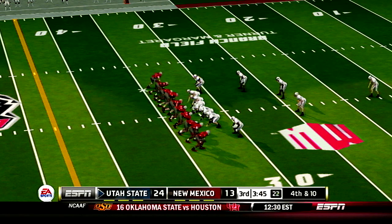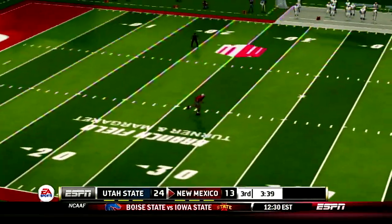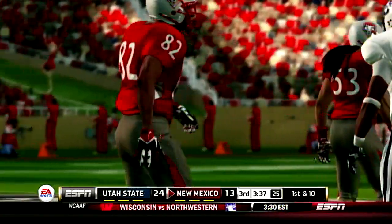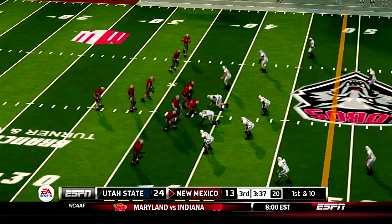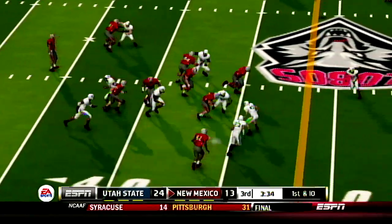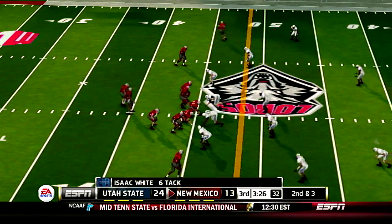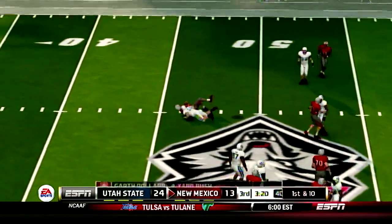The defense has everybody on the line. I think they're going to come after this one. And he's taken down at the 38. There's got to be some sense of urgency to this offense right now. They don't have the luxury of wasting drives if they want to get back in the game. After a decent run up the gut. And down he goes at the 48.